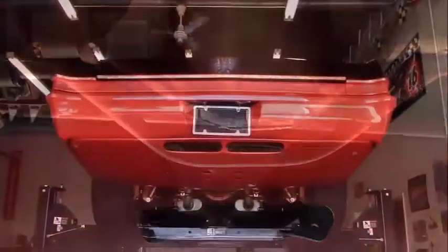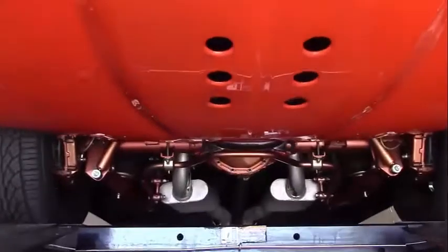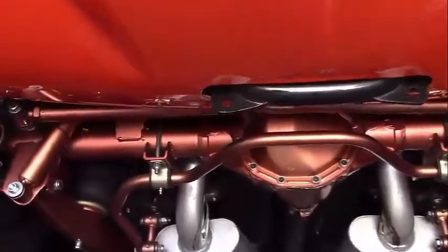The rear exhaust is actually a hood scoop, flipped upside down and made to fit, giving an extremely clean look even in the rear.